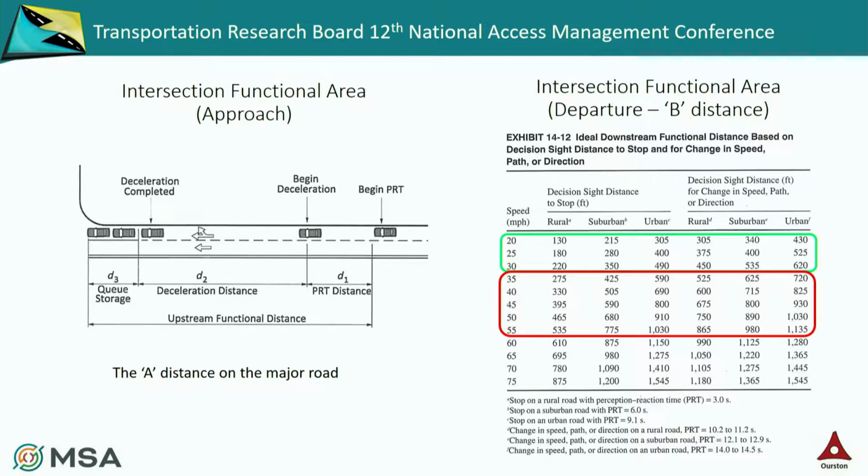which leads to the conclusion we've all had: we can probably have access points a little closer to the roundabout than we can for a signal. The other important part there is that the queue storage is generally shorter. If you compare traffic operations at a signal versus a roundabout, due to the red light and people queuing up at signals, in almost all cases you get shorter queue distances, 95th percentile queue distances, at a roundabout than you do at a traffic signal.